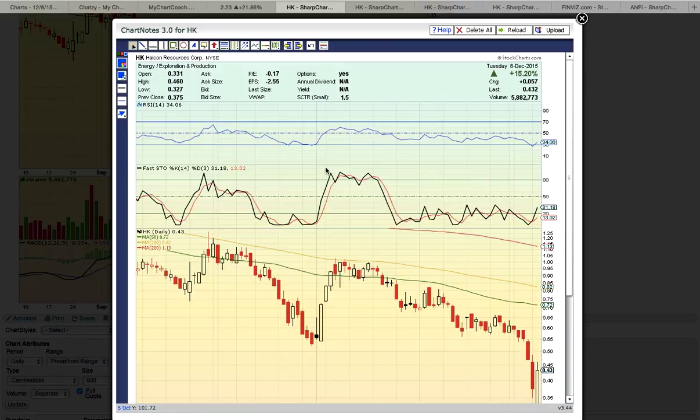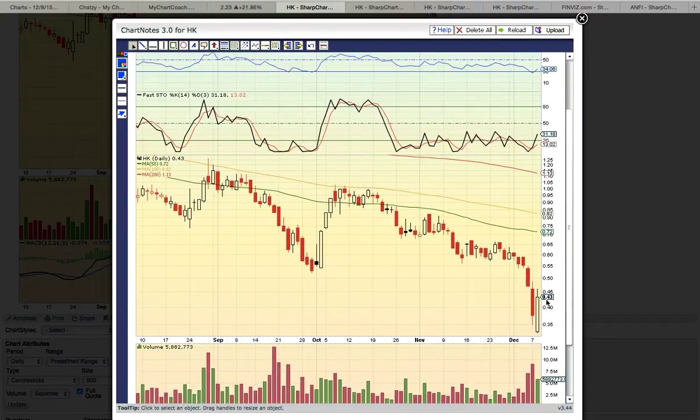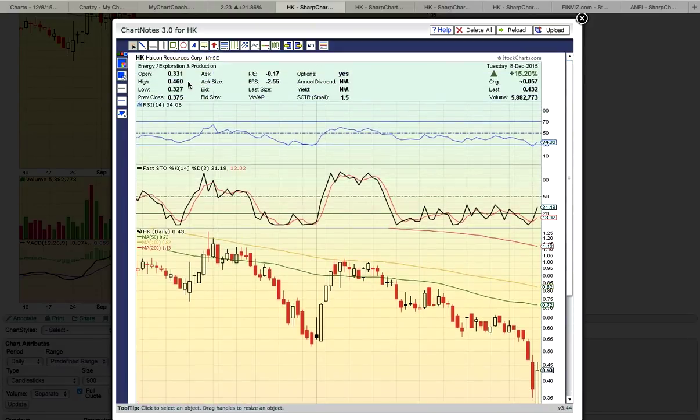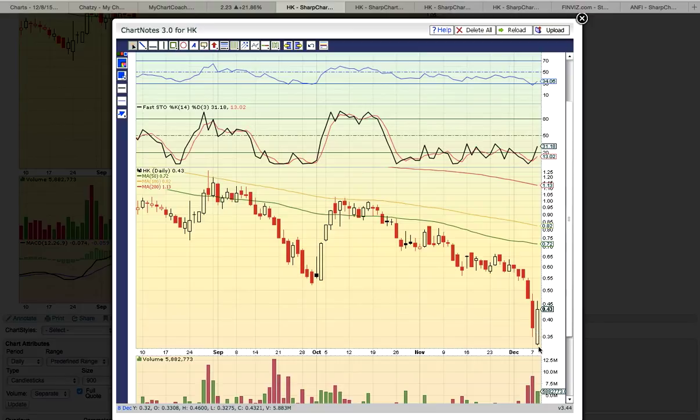There was a nice bounce today following 5 red candles in a row. There was this big bounce off of the low of day. As you can see, the open was at 33.1, which was well below the previous close. So there was this gap down open, and then the share price ran. It traded slightly lower than the open.